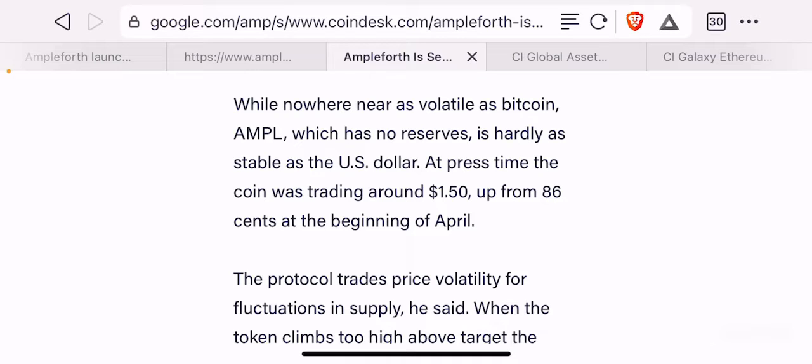Again, this is something that I would debate, because it is actually in many cases way more volatile than Bitcoin. But again, it is from CoinDesk, so we do have to take everything with a grain of salt. At press time, the coin was trading around $1.50, up from 86 cents at the beginning of April.